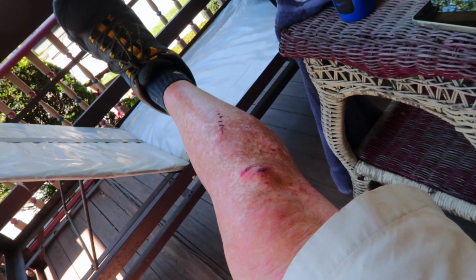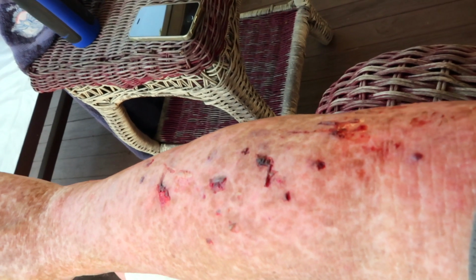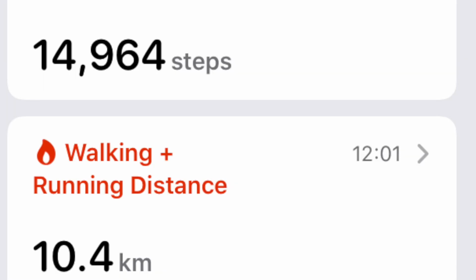Okay, that about wraps it up for another thrilling adventure of the Urban Hiker. As you can see, I took a slight tumble coming down the hill from the number 4 reservoir, but luckily it's just scrapes and cuts and nothing a little bit of soap and water won't clear up. Overall, the walk was a little over 10 kilometers. It was good weather. It was about 22 degrees when I started, and it's about 25, 26 degrees right now. It's about noon, so it didn't really take that long either. The walk was shorter than I originally thought it would be.